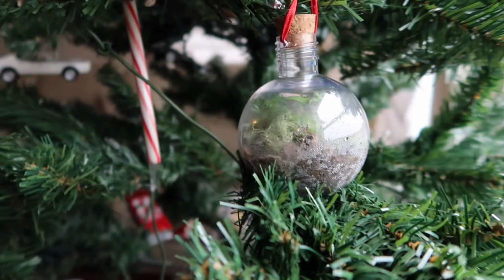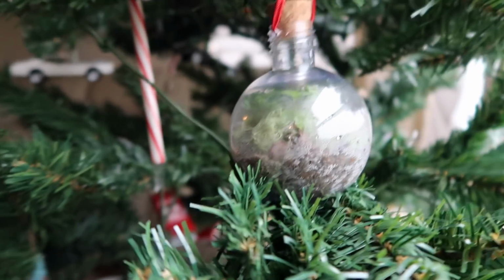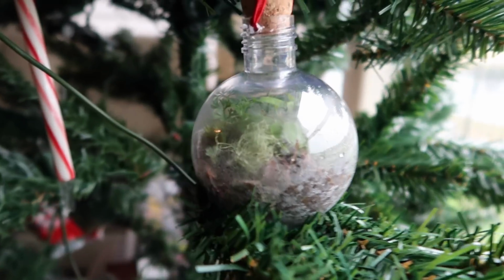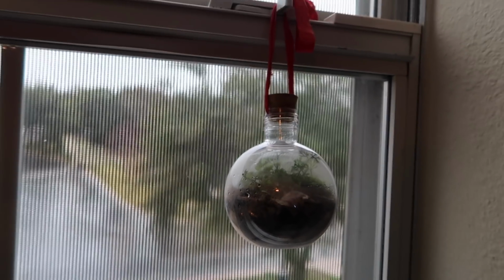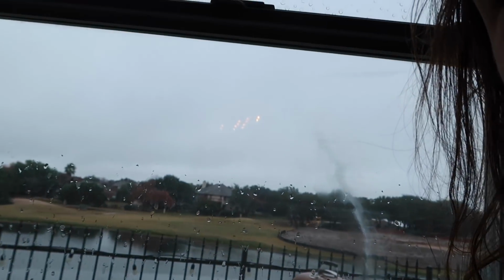So it is the next morning, and I see that my terrarium is a little bit fogged up. That means I overwatered it just a tad, but I'm going to remove the excess water vapors and hang it up in a sunny window so that it can photosynthesize while I am gone, because I am getting ready to head to the airport in just a second actually, and we're going to be heading up to South Dakota for Christmas. We'll be enjoying a white Christmas as opposed to a rainy one.